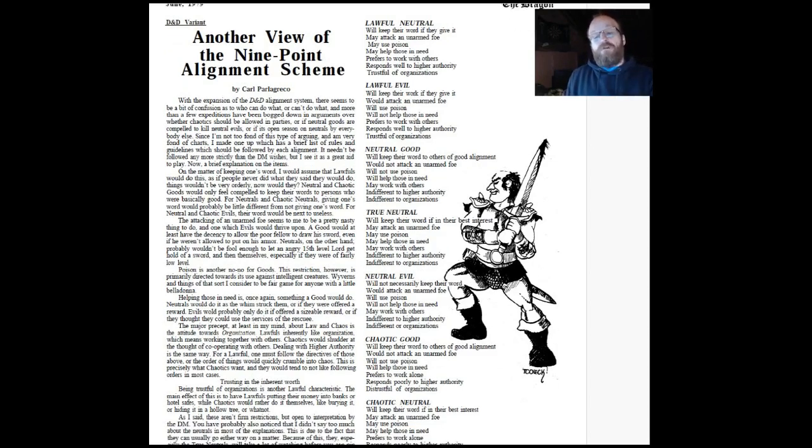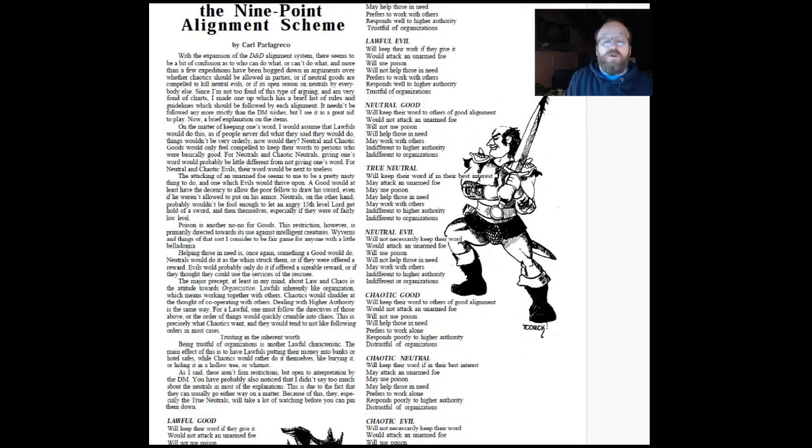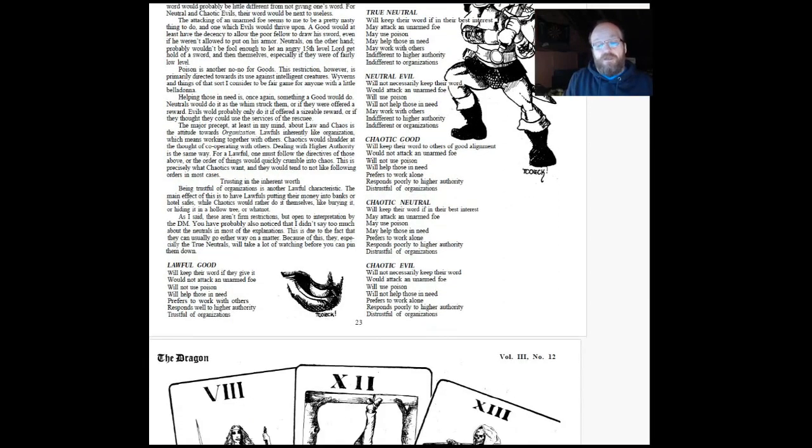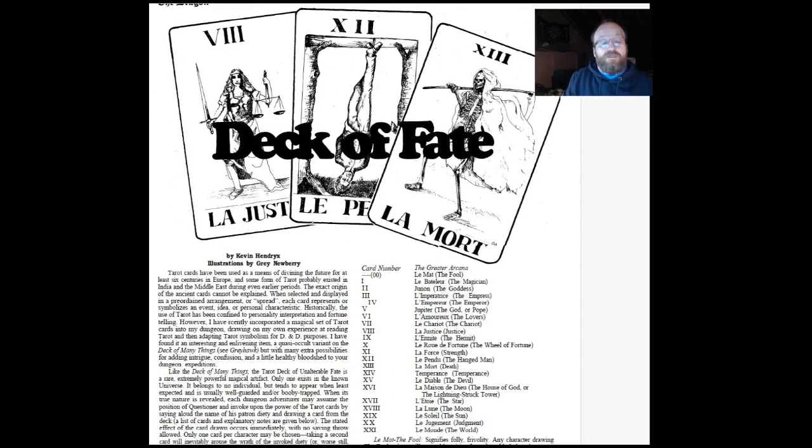While I don't fully agree with the specifics that are being given on here, I like what they've done with this article, because it shows the use of the will, may not, will not. That shows the variation. There's 7 points for each one regarding keeping their word, unarmed foes, poison, helping the needy, working with others, and attitude towards authority and organisations. And by simply changing the first couple of words of the sentence, they're changing the meaning. That is a good way of doing it, even if you might disagree with the specific points made. Deck of Fate.